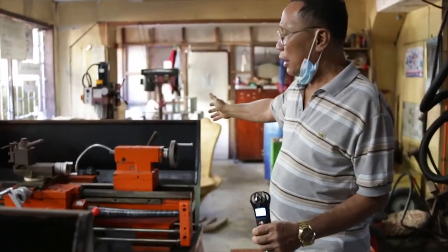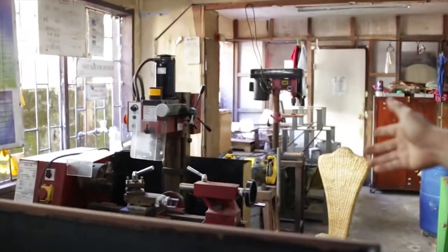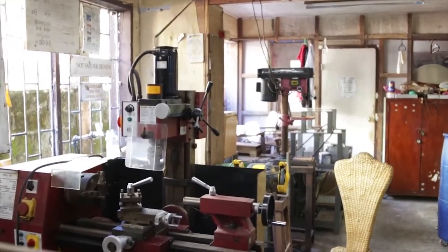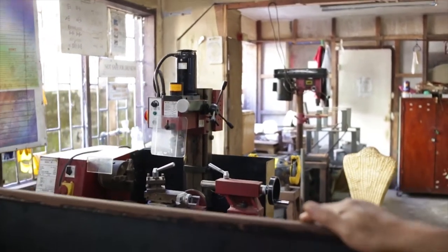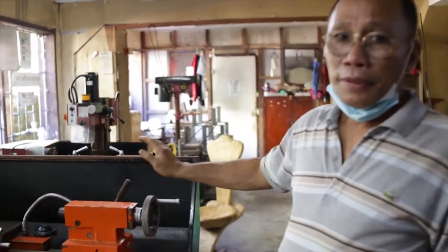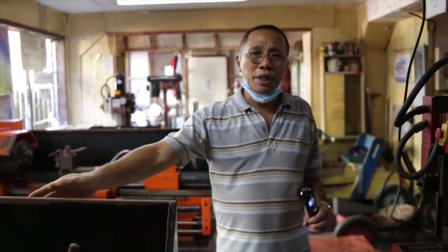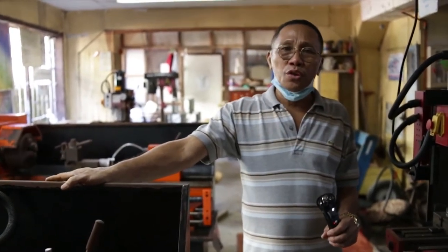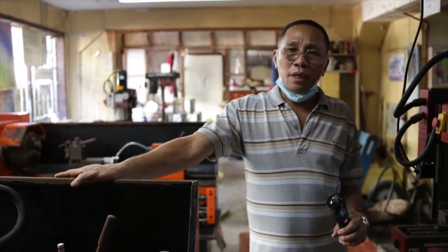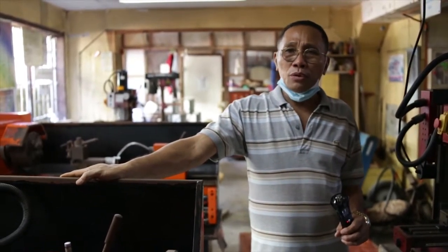Also, this one is also a lathe machine, including this multi-purpose lathe machine, which is combined with drill and lathe machine. So this is one of our equipment in the mechanical engineering department. So those students who are taking up mechanical engineering technology, meet one and meet two.